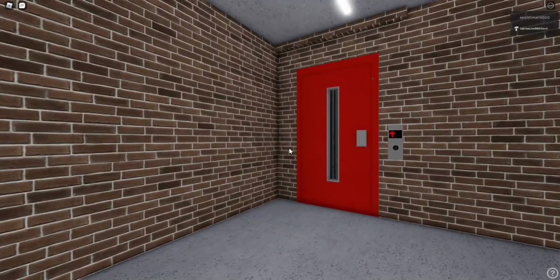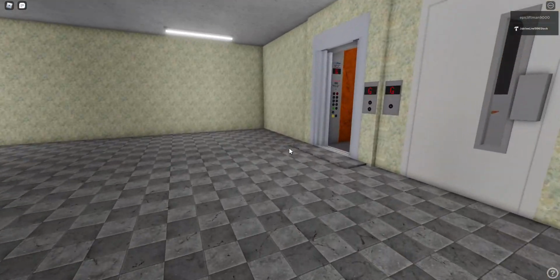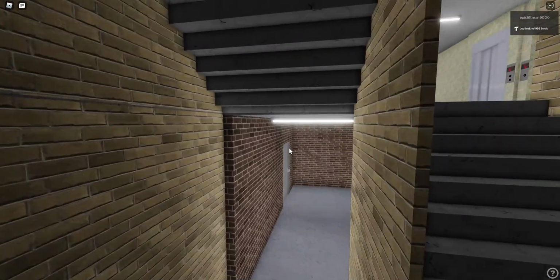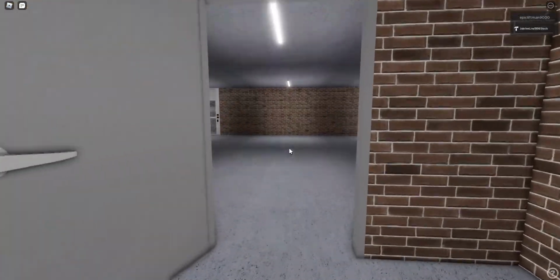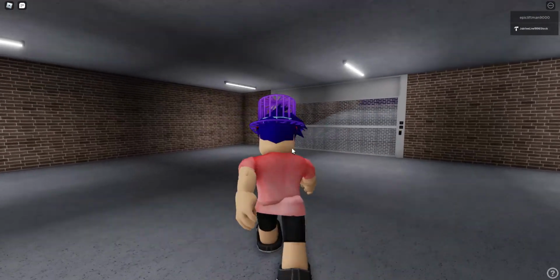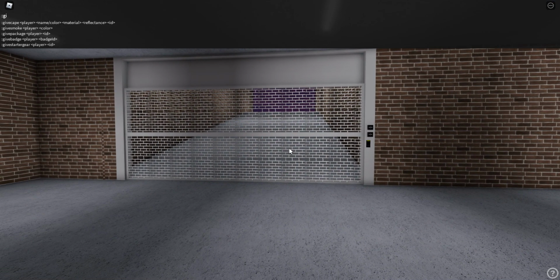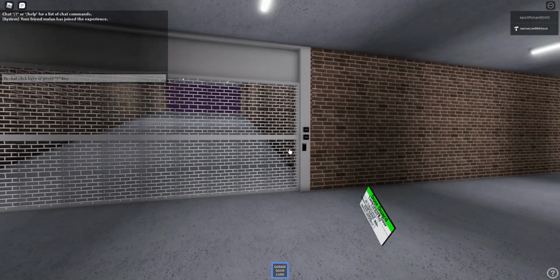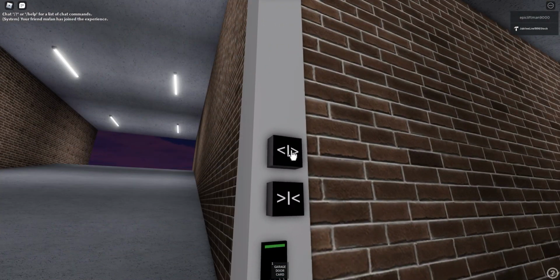Ground floor. I bet this guy is some sort of noob who's going to spam the buttons. Anyways, let's tour the car park. It's quite small, but not as bad as a chavvy one, I guess.